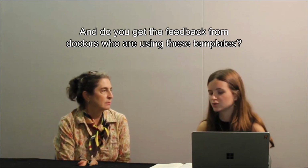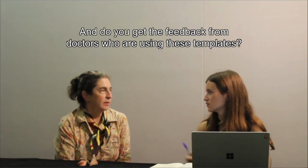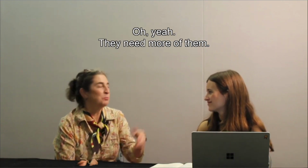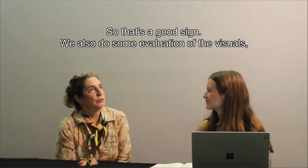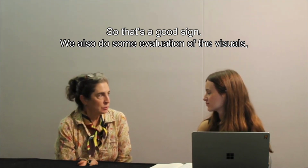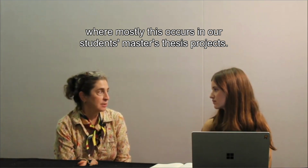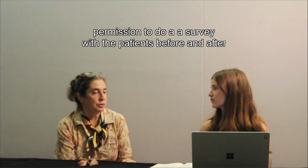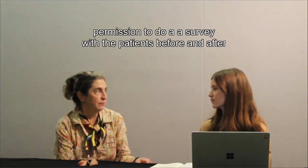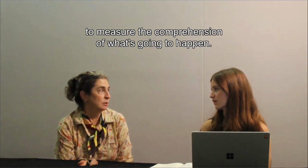And do you get feedback from doctors who are using these templates? Yeah. They need more of them, so that's a good sign. We also do some evaluation of the visuals, where mostly this occurs in our students' master's thesis projects. If they create something and they get permission to do a survey with the patients before and after to measure the comprehension of what's going to happen.